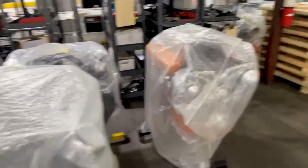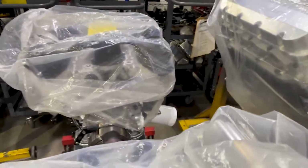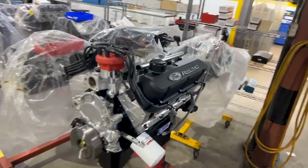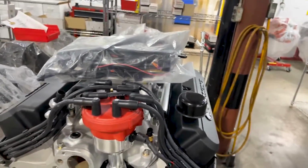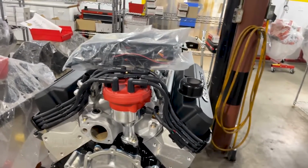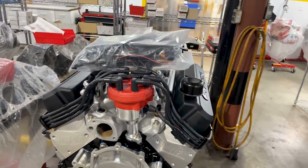This is the dyno line here. Got a little Borley engine there, Ford, big block Chevrolet, Ford, another Ford, turnkey, another Ford. This is one we just pulled off. It's an Edelbrock, Ford, EFI we had issues with. So I think the customer is going to change to Holley.